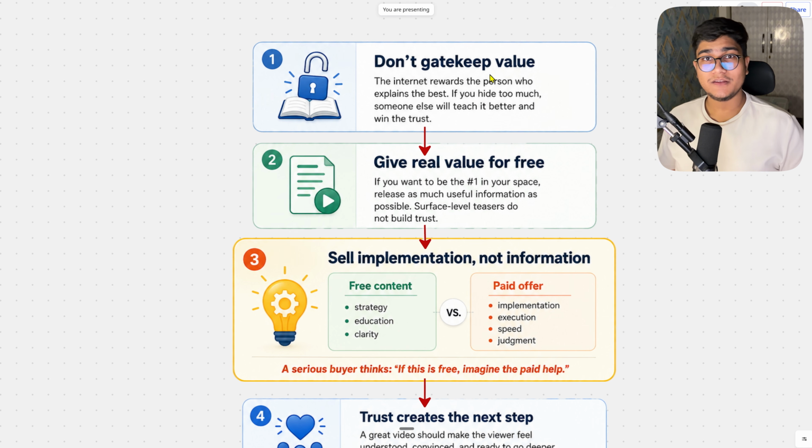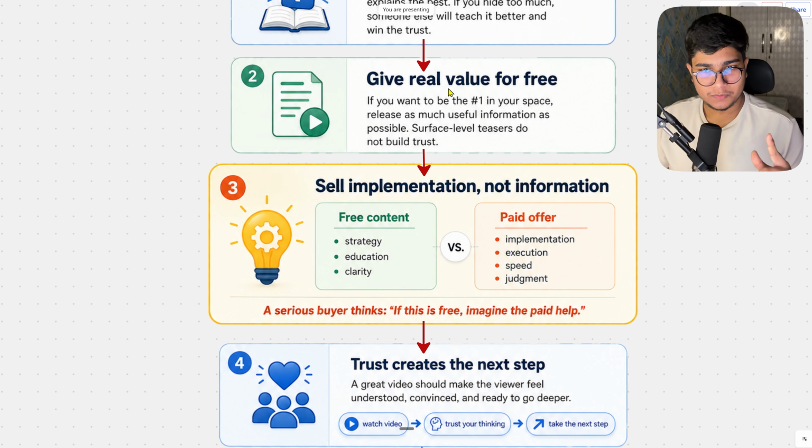I'm not telling you to reveal your IPs or stuff that you can only share with your clients. I'm just telling you to create videos that when you watch, you think, okay, I'll pay $100 for this easily. The value in this is worth $100. That's the mindset I want you to go with when creating content. Because if you want to be the number one in your space, you should release as much useful information as possible.